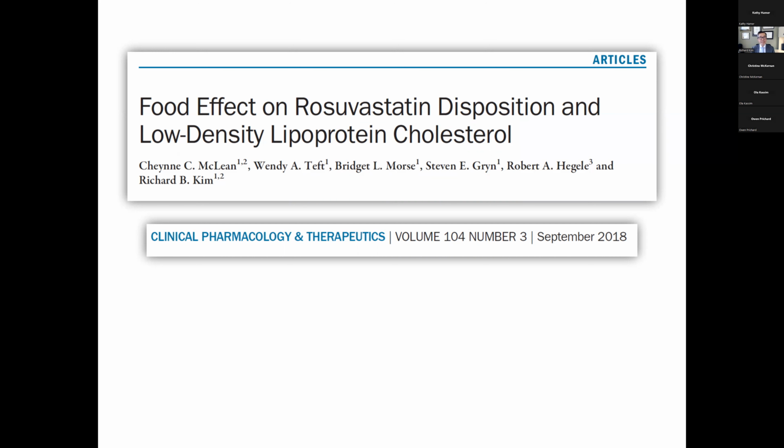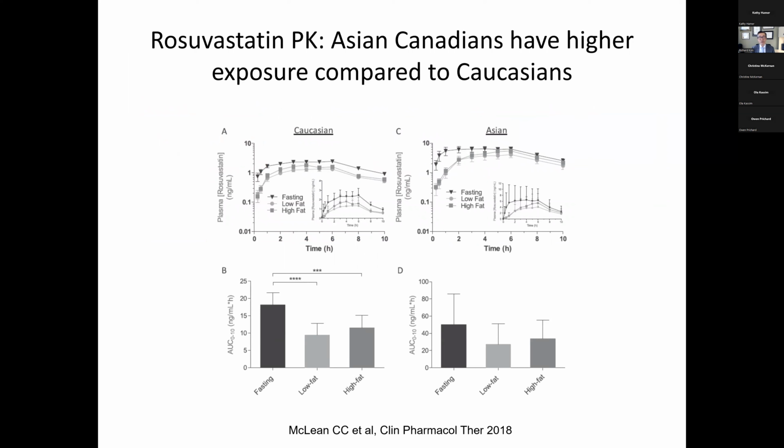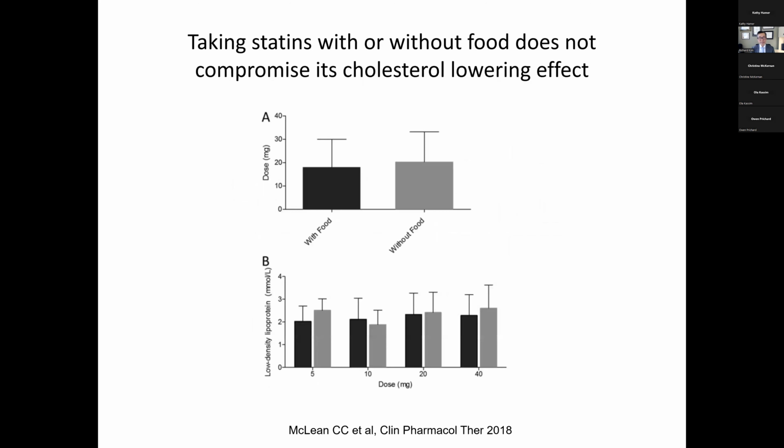But we had carried out a study that showed that, in fact, there's two things that are helpful to know. One is that certain statins, including rosuvastatin, the blood concentration is higher in Asian subjects compared to Caucasian subjects. But that in both groups, the blood level is in fact lower if you take it with food, whether it's high fat or low fat food. So I currently think if you or anyone you know is on a statin, there's nothing wrong with taking it with food, because when we looked at our own data, even of patients taking statins with or without food, it had no meaning with regards to predicting the dose of a statin the patient was on, and the LDL-C lowering effect of statins, whether you take it with or without food, is the same.